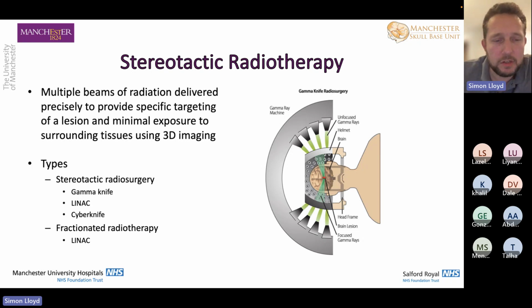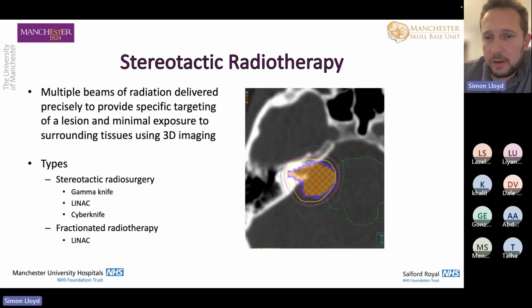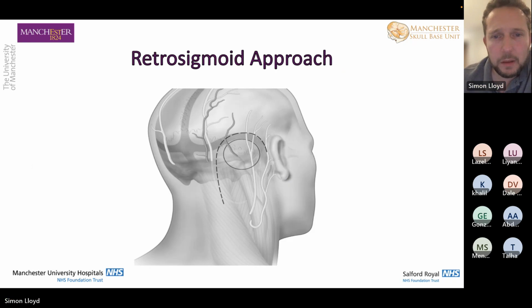And for those tumours that are slightly larger, where we're a bit uncomfortable offering stereotactic radiosurgery as a single dose, we offer fractionated radiotherapy using a LINAC machine. And this just shows you the sort of map that we use for assessing the tumour and making sure that the radiotherapy is as focused on the tumour as possible, minimising the amount of radiation that the adjacent tissues get.